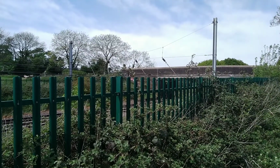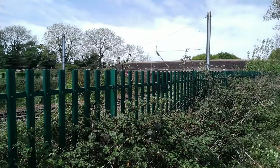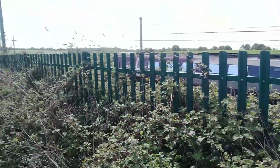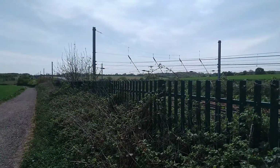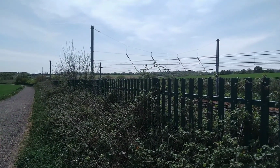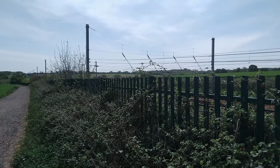Okay, we've got a Meridian coming through. Yep. I didn't look at the number, I'm afraid, because the fence is in the way. I will check what it was, then I'll get it in the next clip for you.